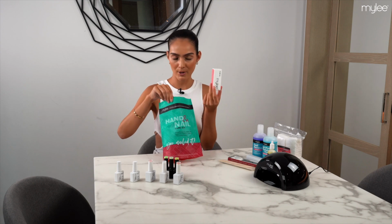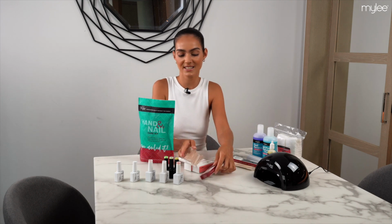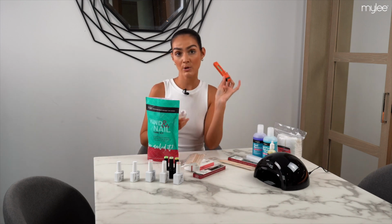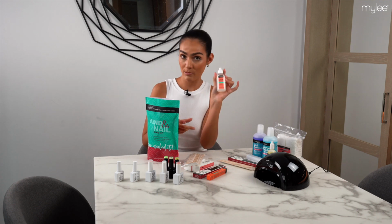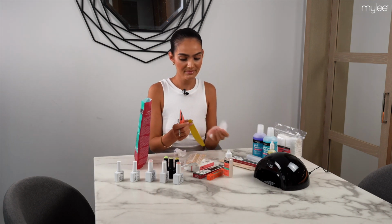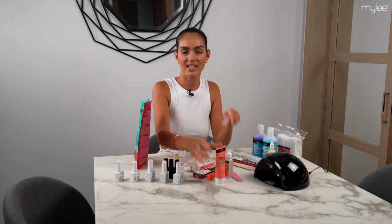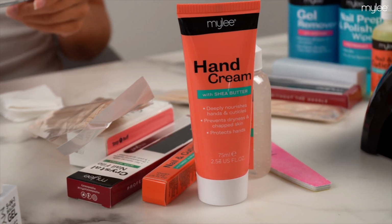So we've got the buffing block, the nail file, the cuticle sticks. Now in cuticle oil, I love this. Cuticle remover, and we've got some hand cream. So basically we've got literally everything that you need to do your nails at home.